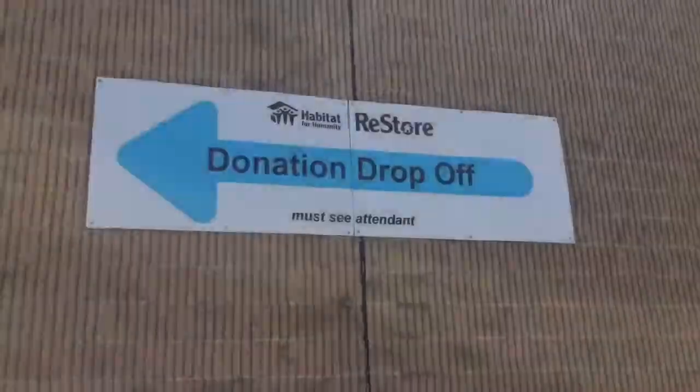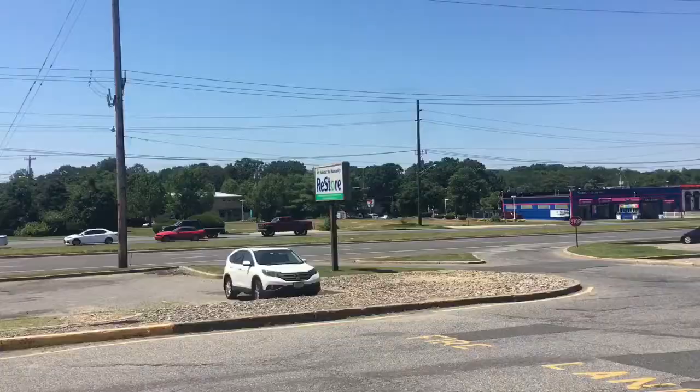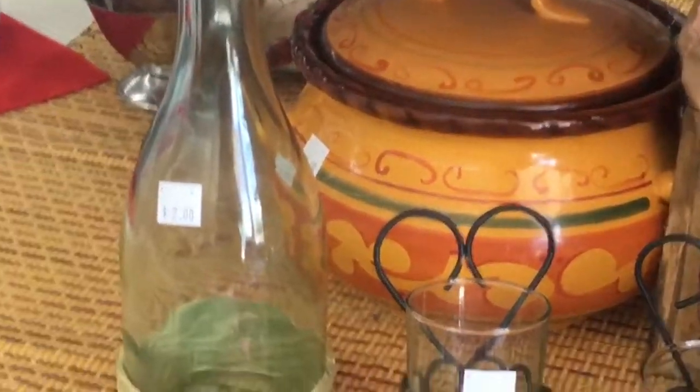Then we headed off to a thrift shop, Habitat for Humanity, which is about a half an hour from us. We decided to browse and see what we could find. So lots of goodies here. I always like browsing and seeing what they have for knickknacks and bric-a-brac and all that good stuff.